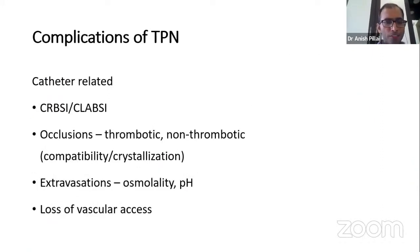So next is complications. What complications can happen when you give TPN? Majority of the complications may be related to the catheter. They are called CLABSI or CRBSI, so central line related bloodstream infections. Occlusions of the central line can happen, which can be thrombotic or non-thrombotic occlusions. Some of them can be due to crystallization and compatibility issues of your TPN solution.